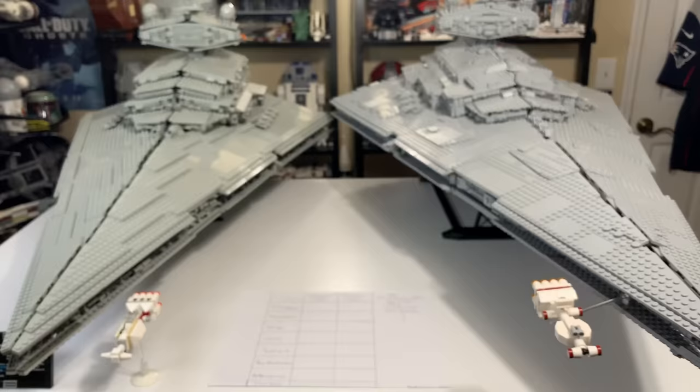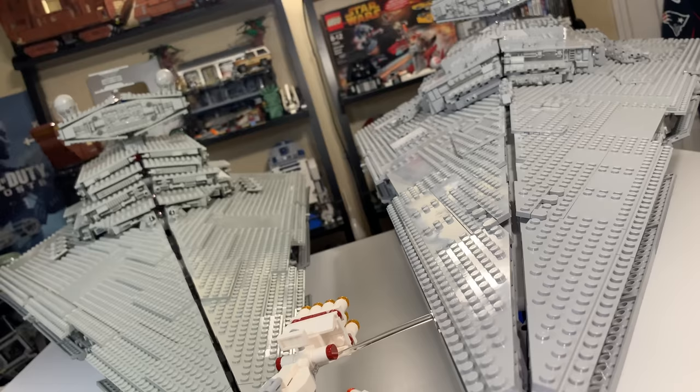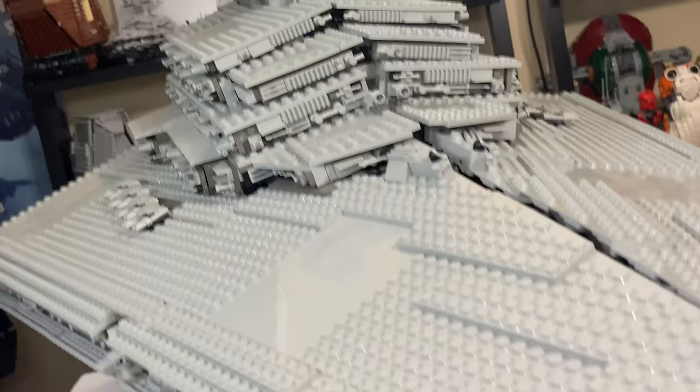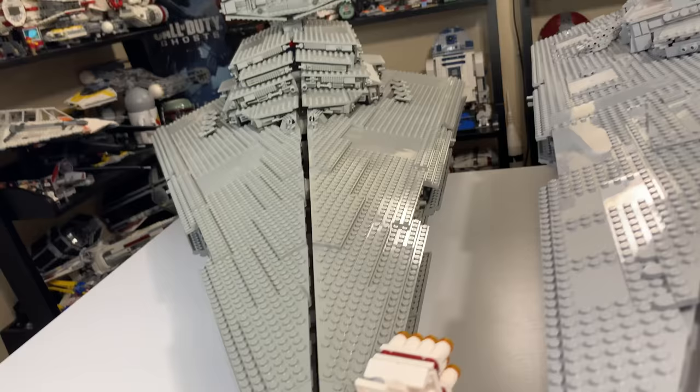Before we do get into all of our categories, you do get to learn a little bit about each set. We'll give you some general information. The version on the left here is set number 10030, released in 2002 with 3,104 pieces for the price of $300. That's about $428 in 2019 money. It doesn't contain any minifigures. It has a plaque with a bunch of information and a mini Tantive 4.